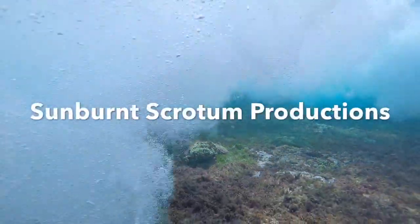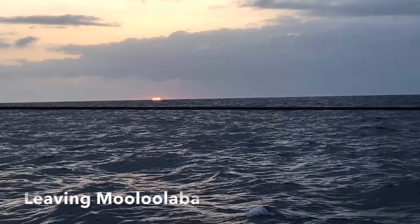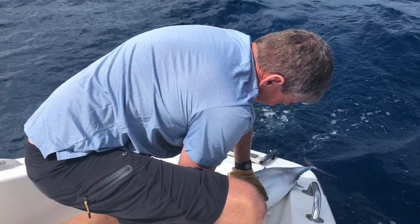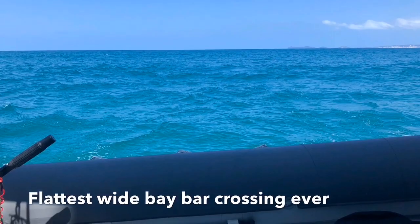In this edition of Sailing Noosa, we sail from Aluabar up over the Wide Bay Bar and in behind Fraser Island. We spent a couple of weeks playing around in the back of Fraser and Hervey Bay before heading over to Bundaberg, visiting the rum factory, and then heading up to Lady Musgrave for a week.